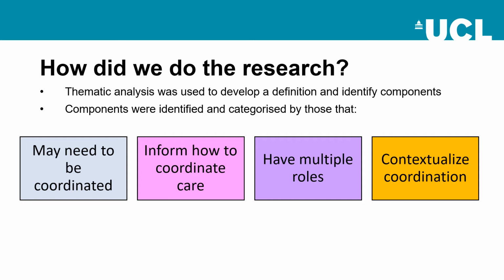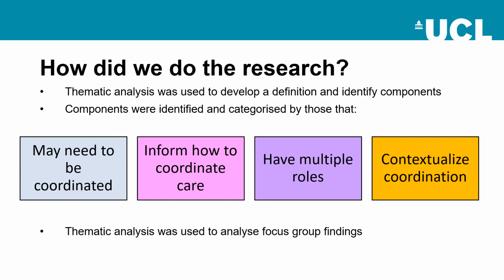The fourth grouping is components that contextualise care delivery and coordination. And these components do not necessarily provide clear methods for care coordination, but actually these ones may influence coordination. For example, a person's access to treatment. We also use thematic analysis to analyse the focus group findings.